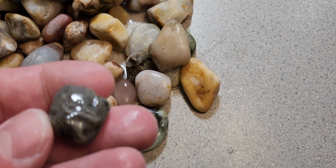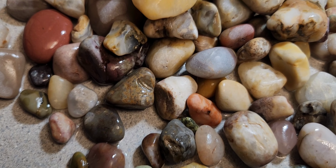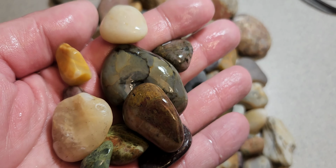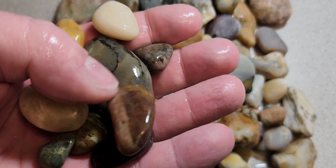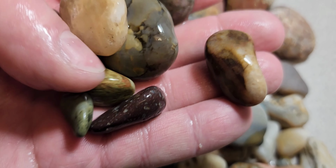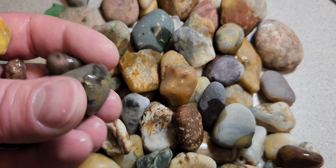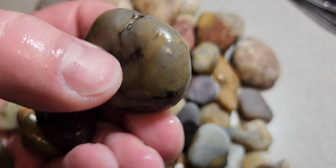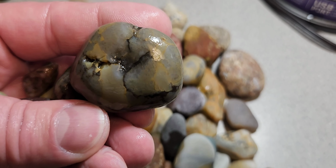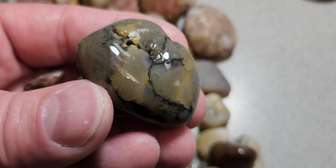Nothing else really too amazing there. The last little bit of it here. Unikite, amygdaloidal quartz. There's that one there that we found that almost looked like it was iridescent also. It's really pretty.